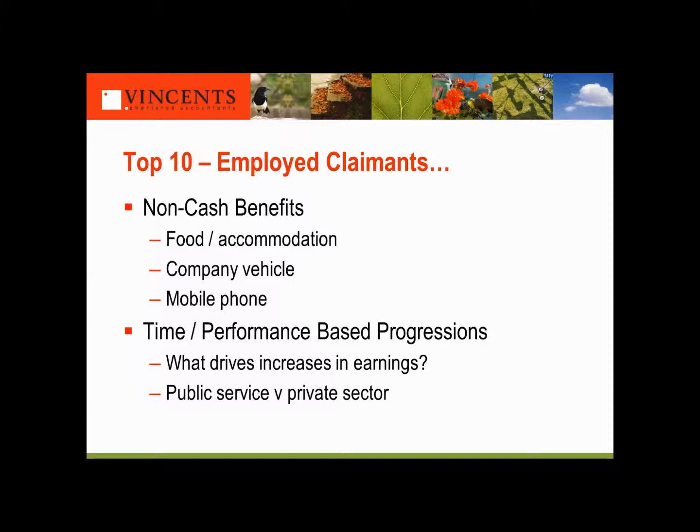Now, one of the other things that's quite often missed in relation to employees, and the general proposition is that you don't need any expert evidence in relation to employees, but that can sometimes leave your claimants a little bit short in terms of what they're really earning. So if they receive benefits that aren't in the nature of normal salary, things like food and accommodation for people working in the mining industry, company vehicles for people who are working in sales roles, and mobile phones for just about everyone now, those benefits have a real value to the employee insofar as they alleviate the need for the employee to spend their own money. So while they may not be an inflow of cash, they're a reduction in an outflow. So they have the same real value to an employee.